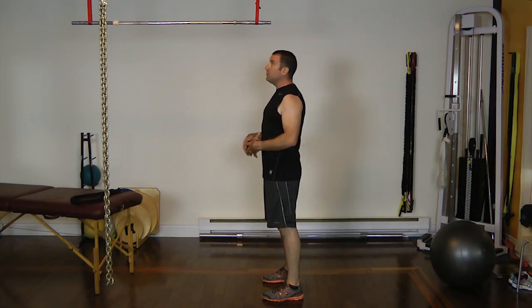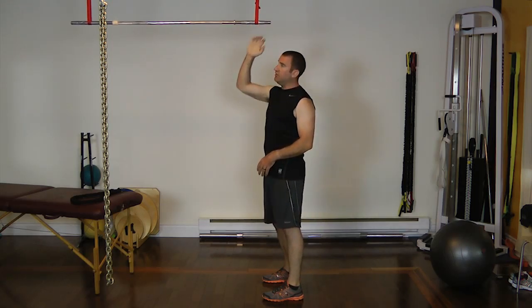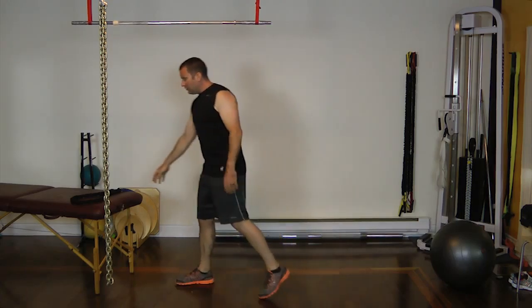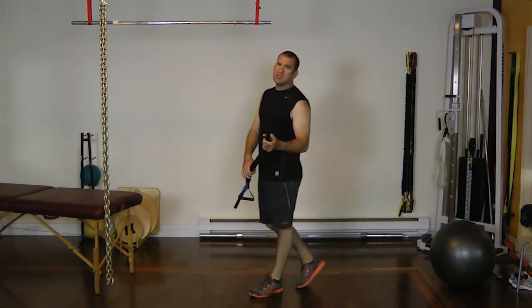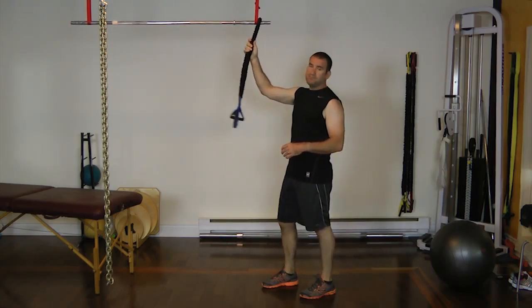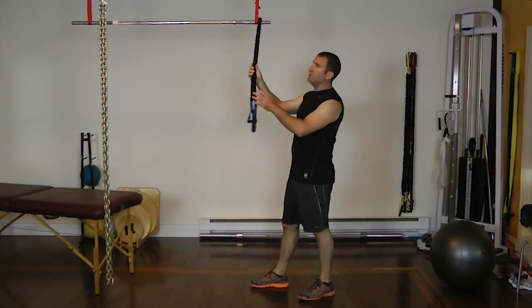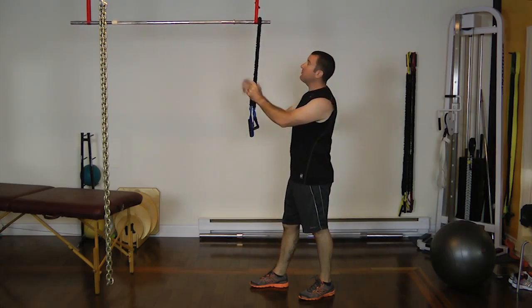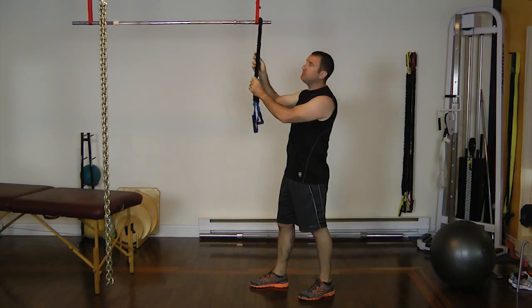So what we're going to do is I have this overhead here. You can have a hook on the ceiling, or you can use a door or whatever, and you can grab just a simple elastic. So the first crane exercise I do is called a top crane. I just label them as to where the resistance is coming from. So for a top crane, the resistance is coming from up top.